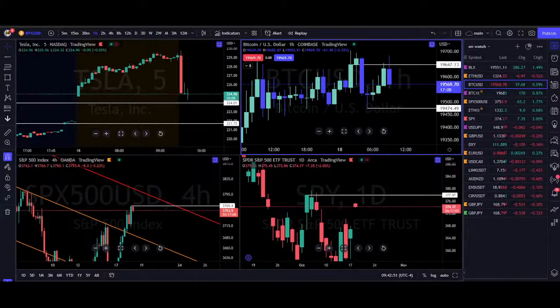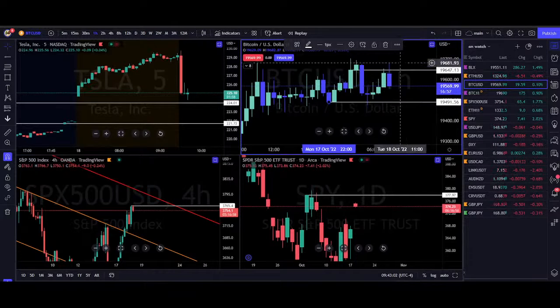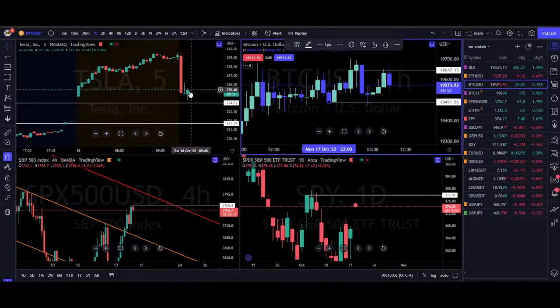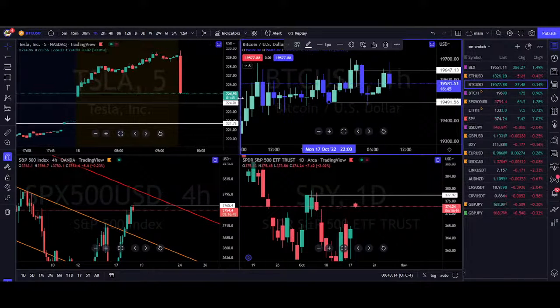Would be around 19,467. So it looked like that, right? Entry, take profit, stop right there. Tesla didn't quite get to the support zone we wanted to see it tag. It still might. It's still early into the session.